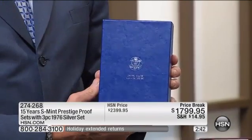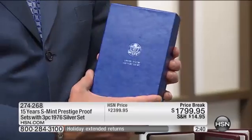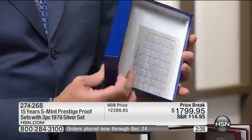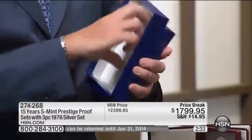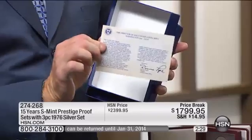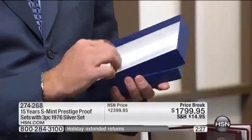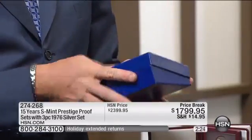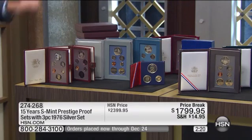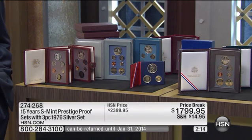A set that I've taken, and while these sets are significantly rare in and of themselves, I've broken up tens of thousands of them to get the commemorative dollars and half dollars out of them. Here's the certificate of authenticity from the United States Mint right here on the 1986 set. The other thing that I like about this, it is absolutely positively complete. So it is every one of the prestige proof sets that has ever been done by the United States government. So that is of critical and crucial importance.